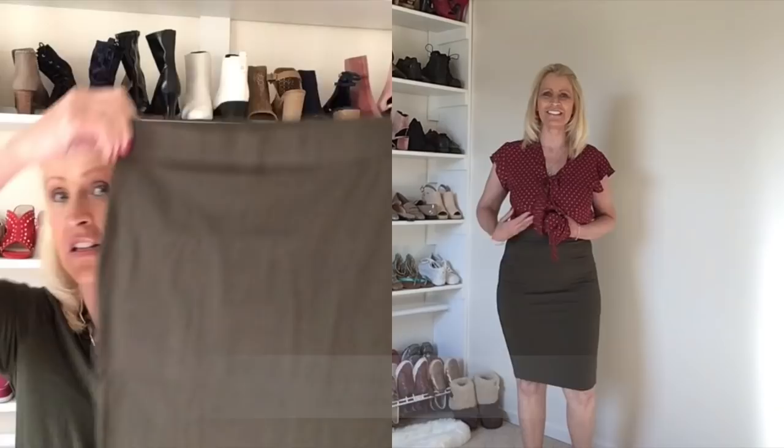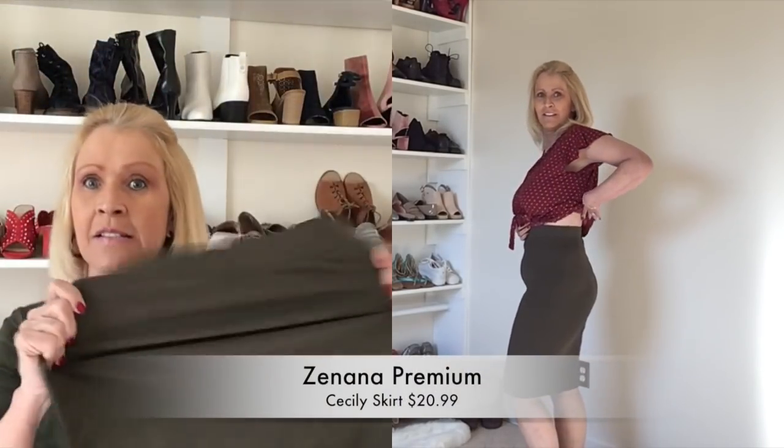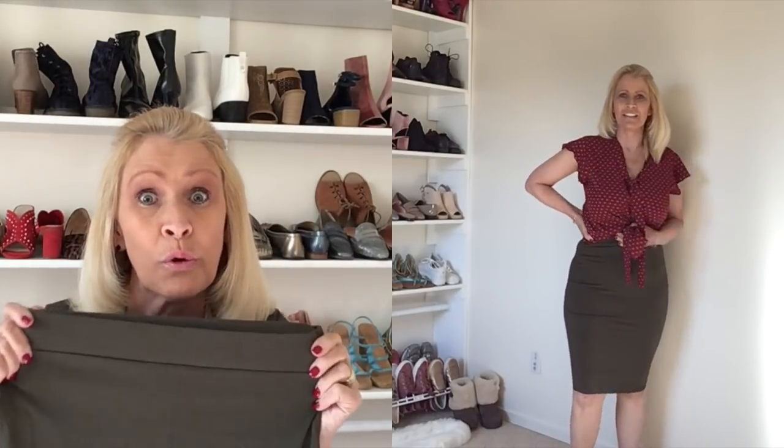And the next thing we have, this is by Zenana Premium, and this is an olive colored pencil skirt, and it's one of those stretchy ones. It's got a nice thick waistband, and it does look like it might be long enough. This outfit looks really promising.